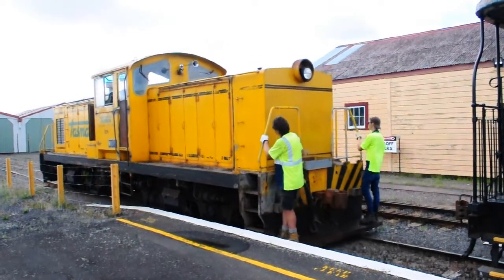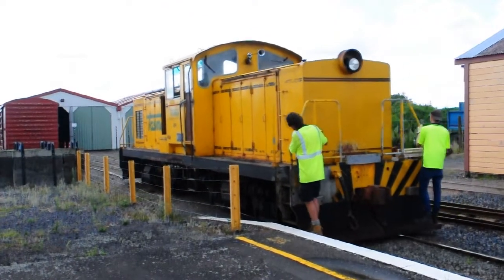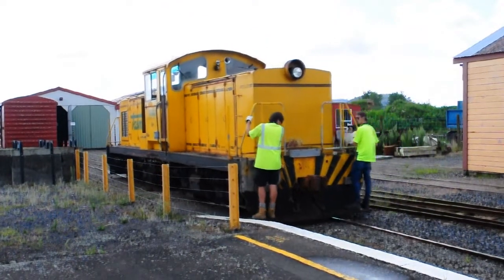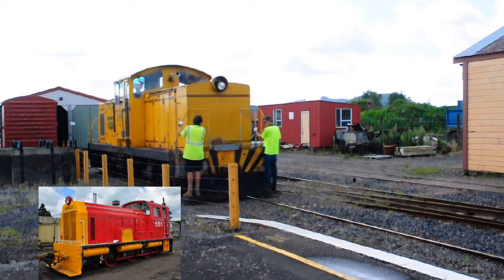Another strange aspect of this locomotive is that she has two different horns, one for each direction of travel, and for reference, the front end of this thing faces the Waihi end of the line, just like DSA 551.